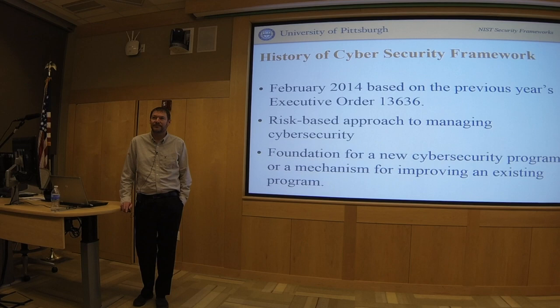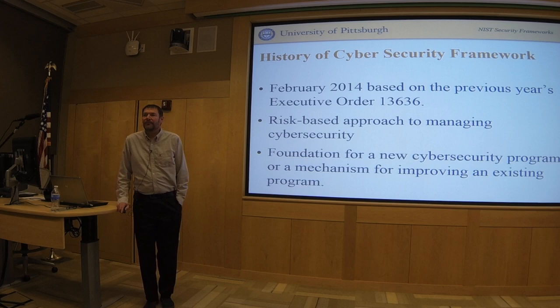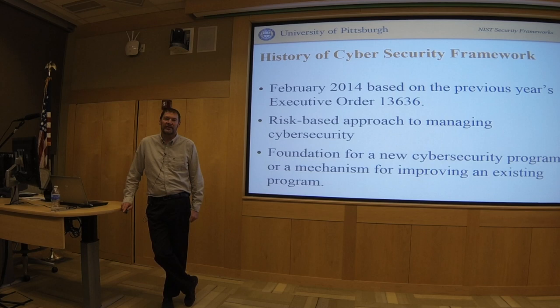So the NIST cybersecurity framework came out in 2014. It was an executive order. It wasn't a law. It was a risk-based approach to managing cybersecurity. And again, it can be a foundation for a new cybersecurity framework or a cybersecurity program or a mechanism to improve an existing program.